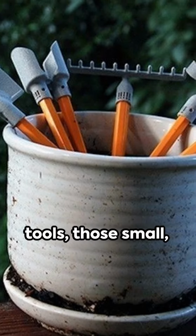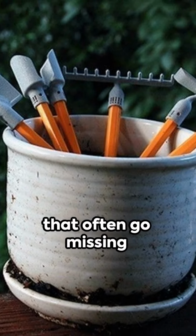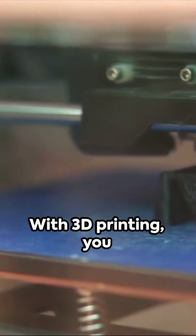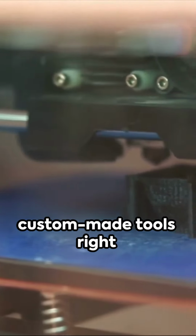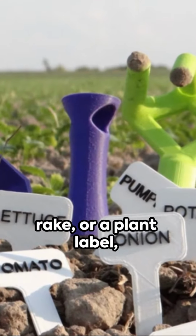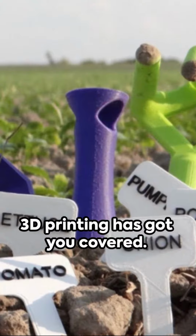Consider your garden tools, those small handheld instruments that often go missing or break from frequent use. With 3D printing, you can create sturdy, custom-made tools right in your home. Whether it's a trowel, a mini rake, or a plant label, 3D printing has got you covered.